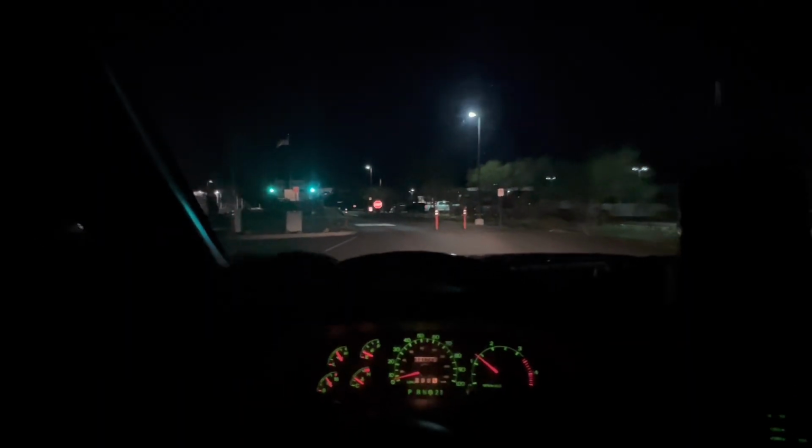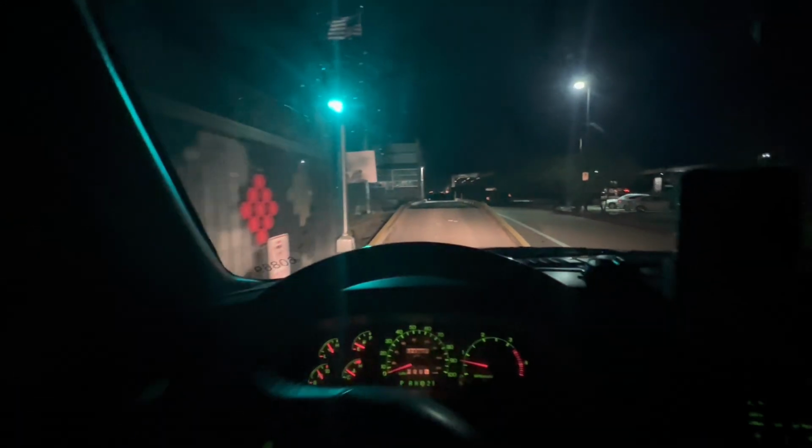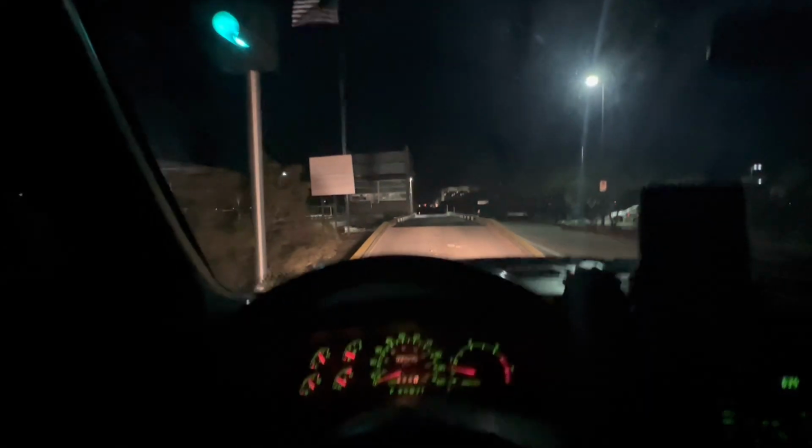Good morning. Just getting to the North Valley transfer station here. I got a heavy load. It's almost 6:30, a little after 6:30, Monday morning. Let's see what she weighs.